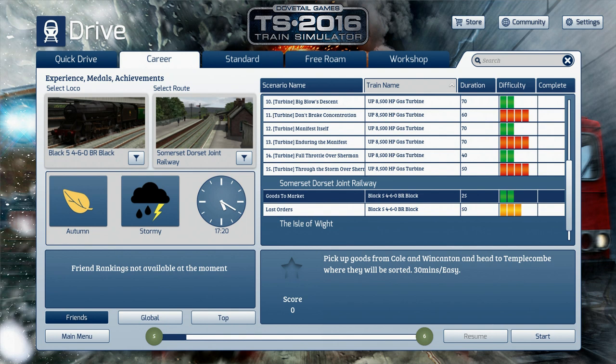Anyway, I want to do some steam train stuff, so I'm going to stay away from the 1950s Riviera Line for now, and I found a nice little scenario, 25 minutes, just to get us into the steam train world. We're driving the Black 5 460 BR Black locomotive from the Somerset and Dorset Joint Railway. Our job is to do some goods shunting, pick up goods from Coal and Wincanton and head for Temple Combe, where they will be sorted. Thirty minutes, easy, and I thought that's a nice introduction to steam trains, so let's select that and have a little play.